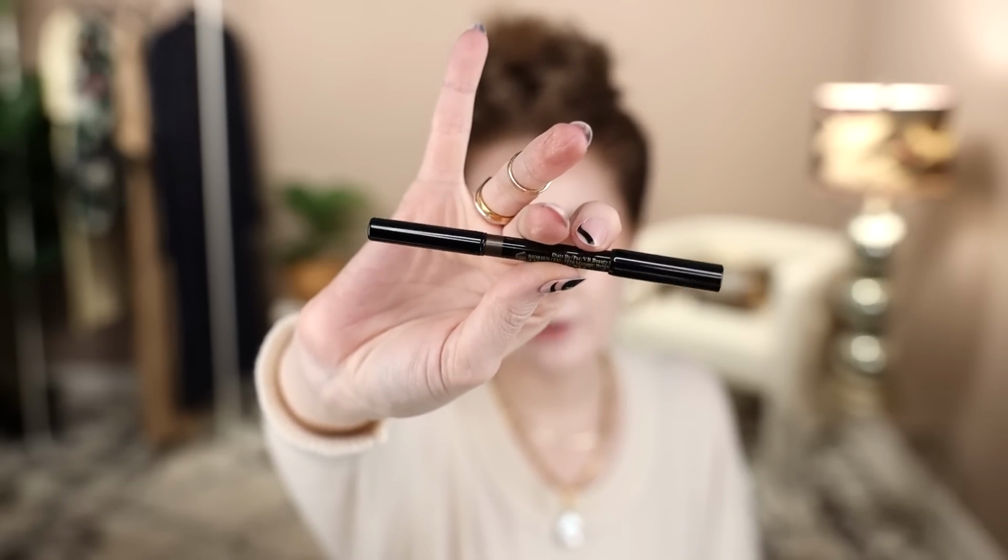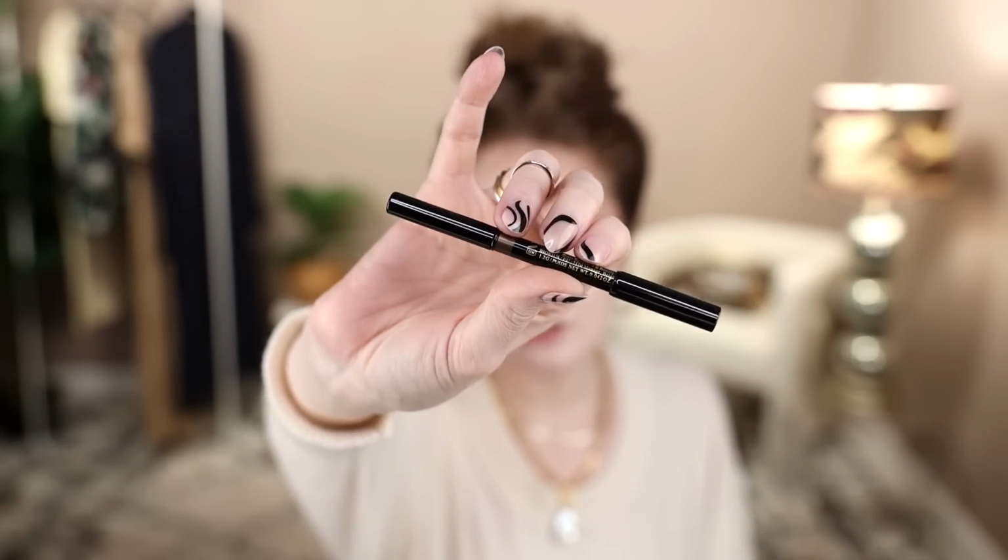For me, it's the Victoria Beckham Bronze Eye Kajal, but it has become a classic in my life. It's the only eyeliner that I've ever truly loved. Just going to put a little bit of it in my waterline.